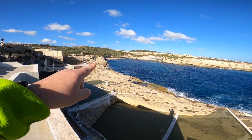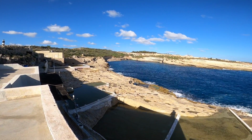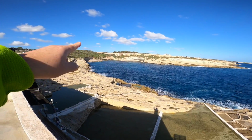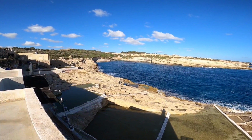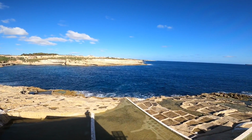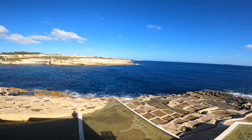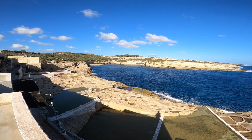This area here, as you see, is known as il-Kalanka, and it's very famous in summer as people come here, especially in that area, swimming and jumping from one story high into the sea. Because in summer, all of this area will be full of people swimming. It's very popular in Malta. Here is Delimara, and it's called il-Kalanka. This part, okay. It's a beautiful part, eh?